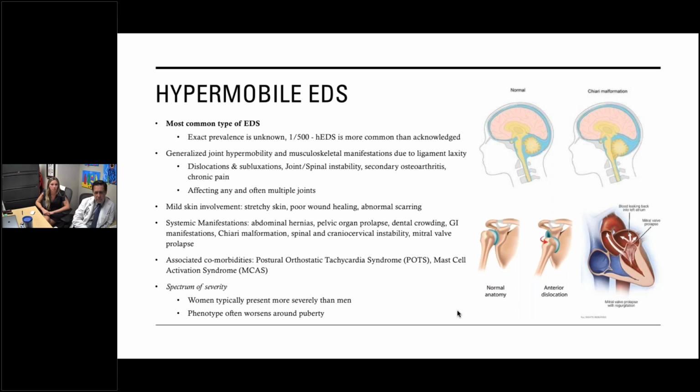And then you might already know this, but there are some common associated comorbidities, which we're going to talk about a little bit more in our patient population that we have. But postural orthostatic tachycardia syndrome, or dysautonomia, or POTS, and then mast cell activation syndrome.